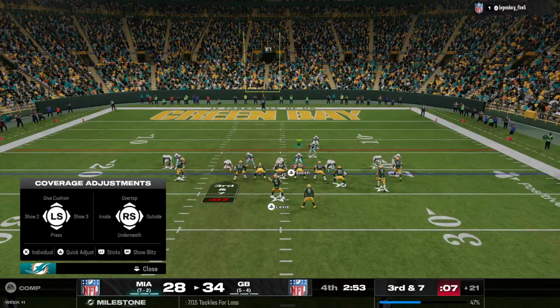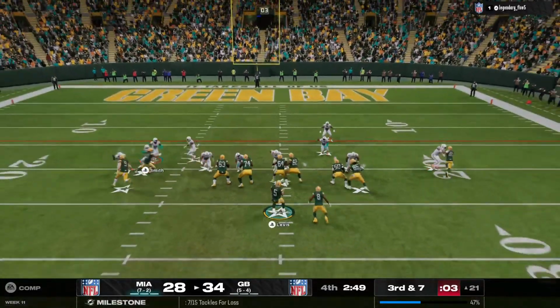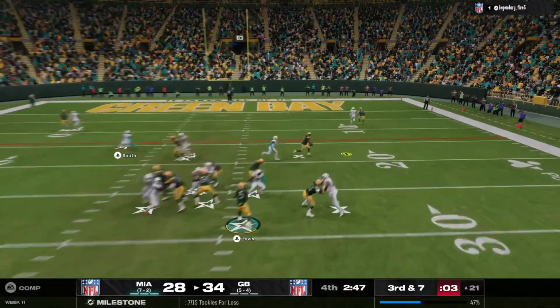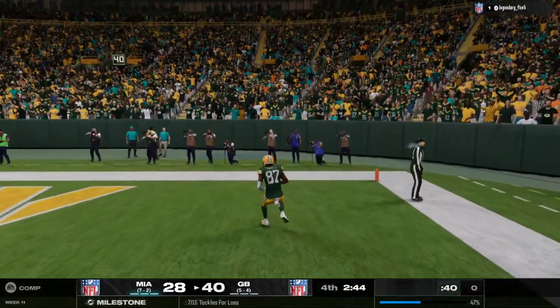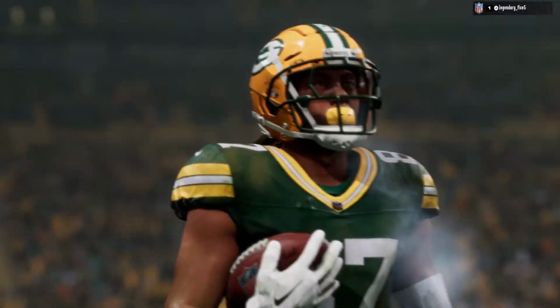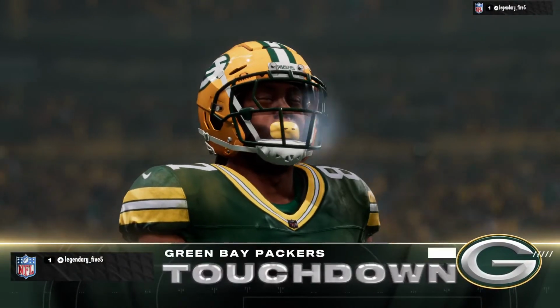Hey, mayday. In motion left goes Watson. Levis out of the gun on 3rd down. Gets this complete to Shaheed. And he's going to take it in. Touchdown, Packers. From 21 yards away.